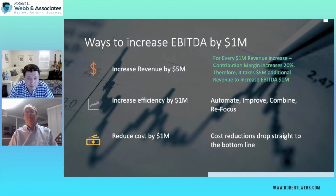In this example, if we assume an overall contribution margin of 20%, it's going to take $5 million of revenue to get there. And if you're a $5 million company, that's doubling your revenue, which is sometimes harder to do than doubling your profitability. But it's an aggressive goal, but that's one component of how to get there. Maybe you don't get it all through revenue, but maybe you get a portion of it.